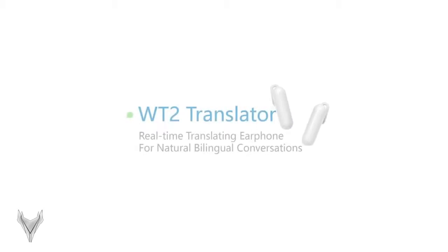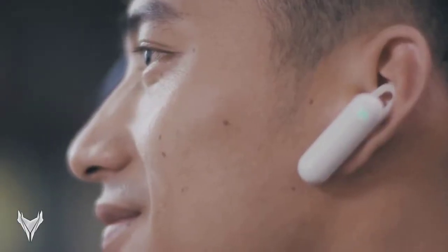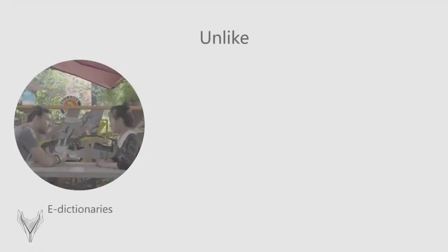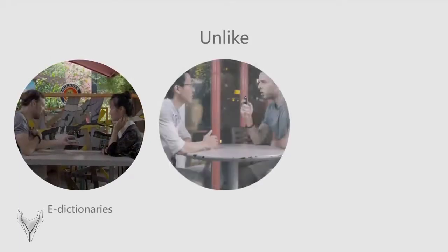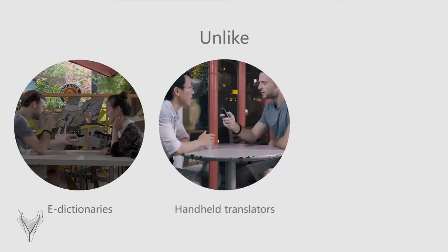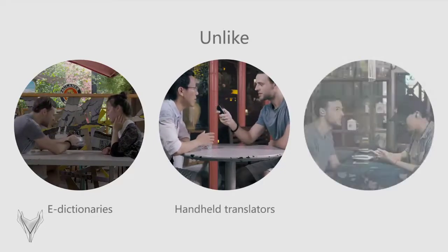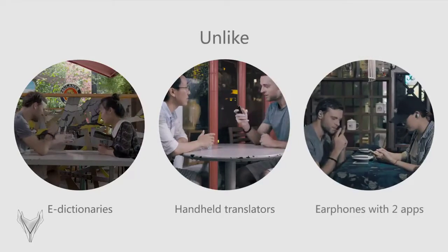This is WT2 Translator. We're excited to bring you these real-time translating earphones for natural bilingual conversations. When you're traveling or living abroad, wear it and start communicating like a local. Unlike e-dictionaries that only translate one word at a time. Unlike current translation apps and handheld translators that divert your attention. Unlike the inconvenience of translating earphones that require downloading two apps.